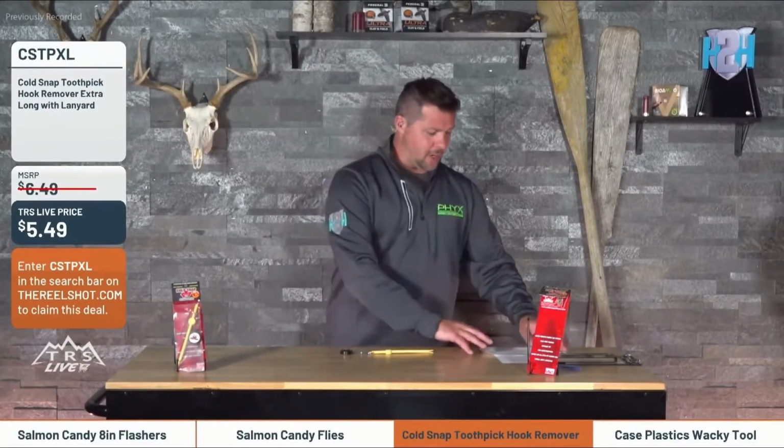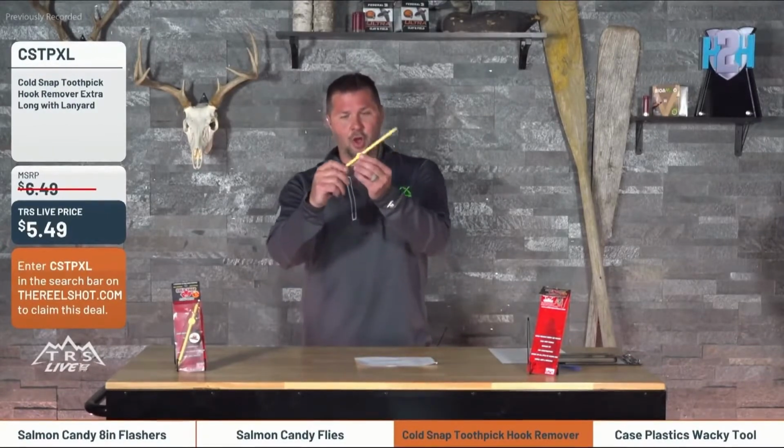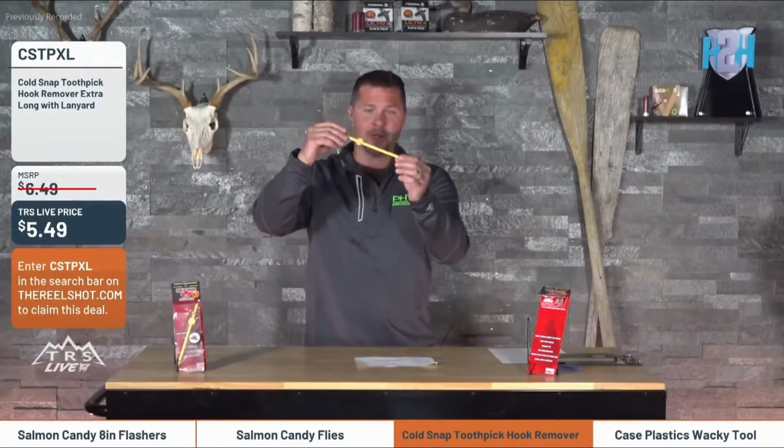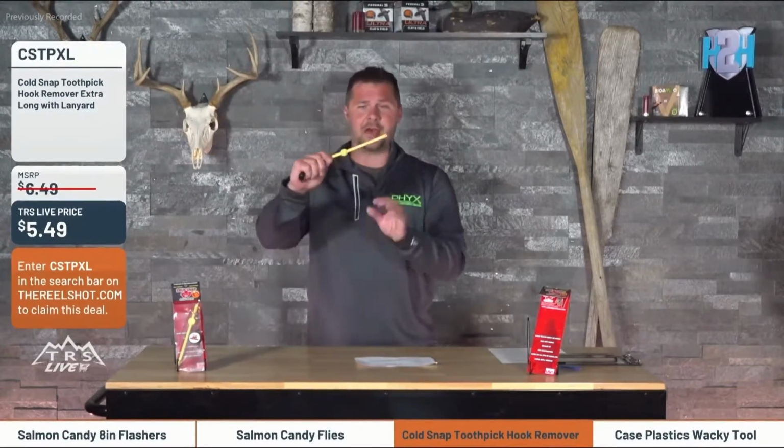So as we move into some more great savings here on TRS Live, we have a really cool product. Now this product coming forth is the Cold Snap Toothpick. And what that means is I'm not talking about something you're gonna clean the meat out of your teeth with after you have a delicious steak. Maybe you had one over the past weekend. I'm talking about the Cold Snap Fish Hook Removal. And if you look at this thing, you're like, Matt, how does this thing remove a hook? And I'm gonna tell you how to remove a hook. I have this and I absolutely love it. I have it with the lanyard right here. And I absolutely love this thing.